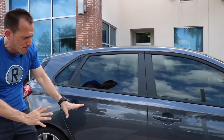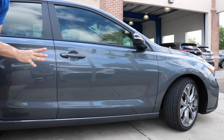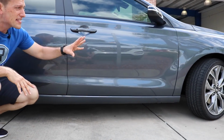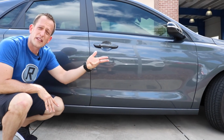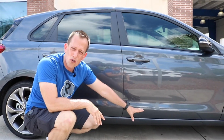But just from the side profile, the way the doors are and whatnot, excellent. Now, if I'm gonna zonk this area, I wish they would have done something with the sill to make it blend in a little bit better with the front and the back, because the front and the back look so aggressive. Just a little bit extra aggressiveness, I think, would have gone a long way.